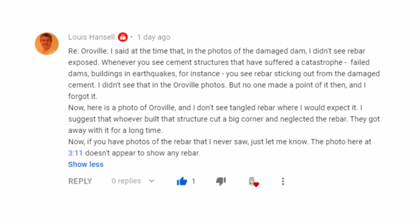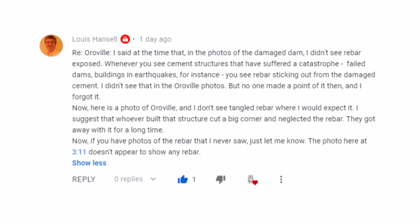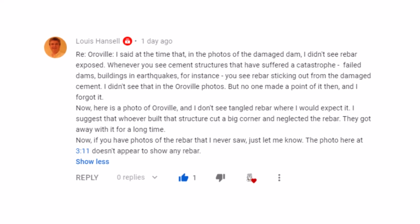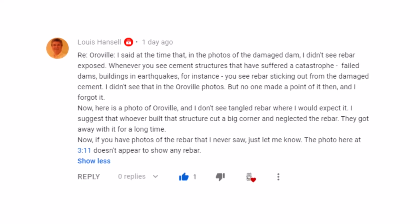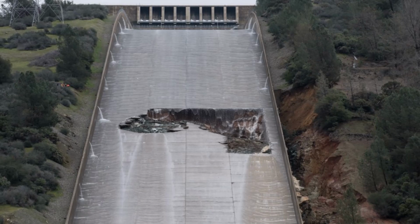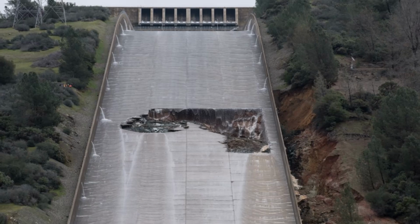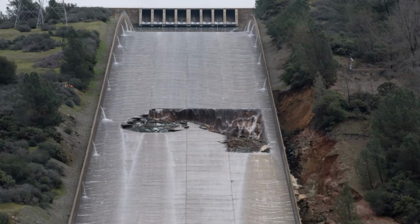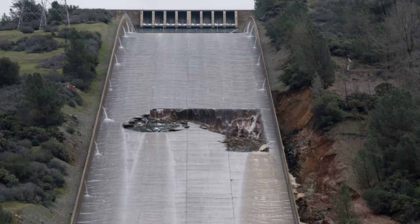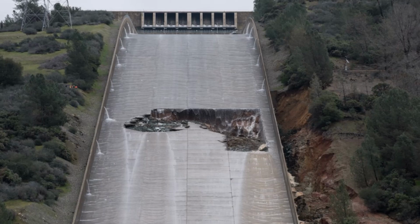I said at the time in the photos of the damaged dam, I didn't see rebar exposed. Whenever you see cement structures that have suffered a catastrophe, failed dams for instance, you see rebar sticking out from the damaged cement. I didn't see that in the Oroville photos, but no one made a point of it then, and I forgot it. Now, here is a photo of Oroville, and I don't see tangled rebar where I would expect it. I suggest that whoever built that structure cut a big corner and neglected the rebar.